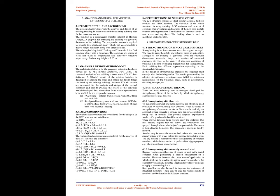Analysis and Design for Vertical Extension of a Building. 3.1 Project Detail and Background. The present chapter deals with the analysis and design of an existing building in order to extend the existing building with further 2 more stories. The building is a commercial complex situated in Rajpura, Punjab. A proposal for extending the building was given by the owner of the building.